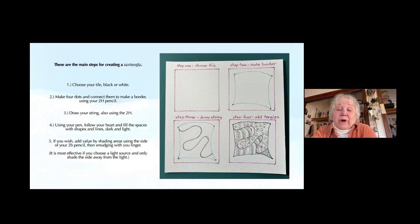We're going to have another practice session later, so if you don't finish now, that's okay. You'll have more time. And are we doing this with pen or pencil, or doesn't it matter? The tangles you do with pen. The border and string you do with the 2H pencil, so it just kind of disappears and you don't have to use an eraser. Love it.